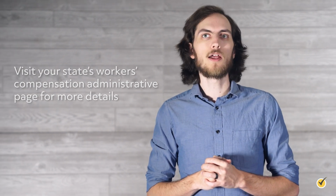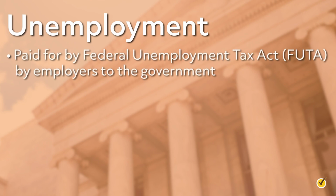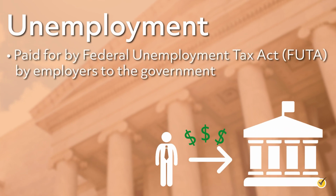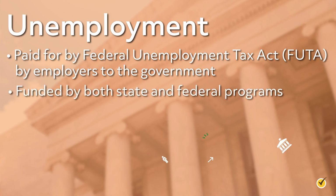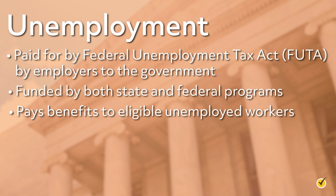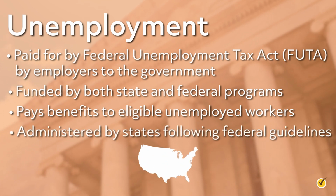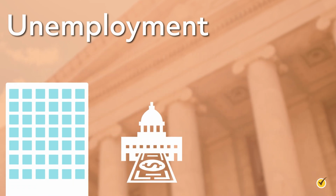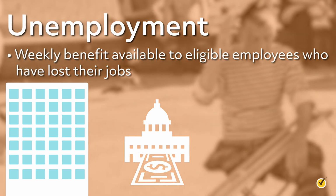Another benefit that employers pay for their employees to potentially use is unemployment tax. This tax, also known as the FUTA, is paid to the government by employers. This too could be considered as an insurance and is funded through both state and federal programs. This is an insurance that pays benefits to eligible unemployed workers. Although each state administers its own unemployment insurance program, all states must align with federal guidelines. When companies pay unemployment tax, it covers the weekly benefit available to eligible employees who have lost their jobs.